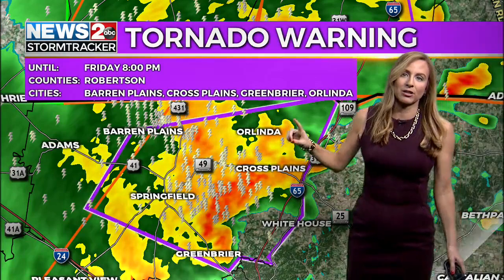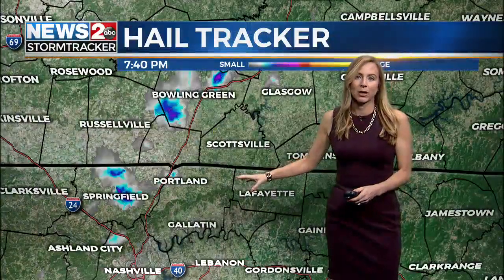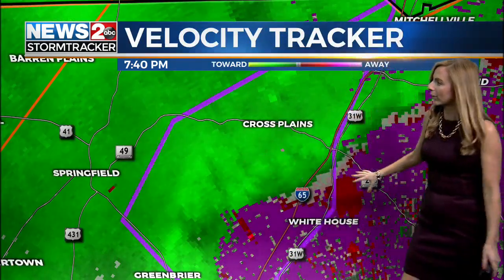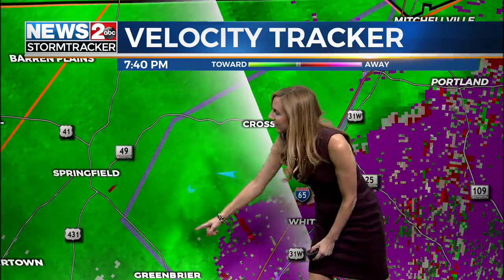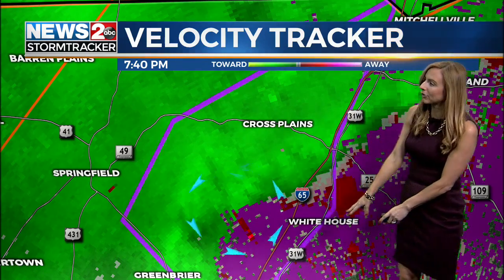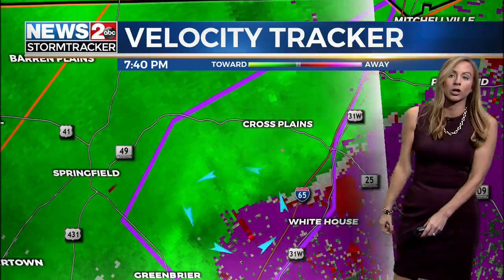Now, the other area you need to be taking your tornado precautions is in Robertson County. In the Springfield area, you've had wind gusts up to 70 miles an hour, and we do still have a lot of hail from Bowling Green all the way back down to Springfield and even Ashland City here. And you see that tornado warning, they're continuing. They've shrunk the polygon, but they've shrunk it so that right in this area is probably where that tornado warning would be. So just south of Cross Plains, White House, heads up, you are on the cusp of this. White House, Greenbrier, it is probably just north of you.